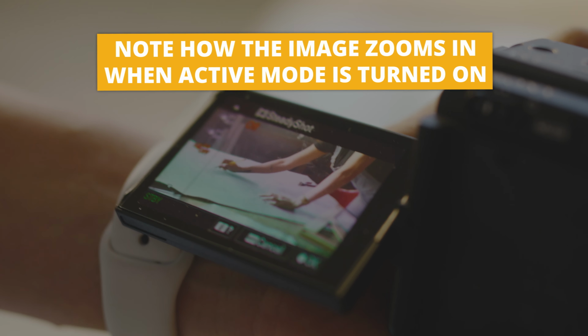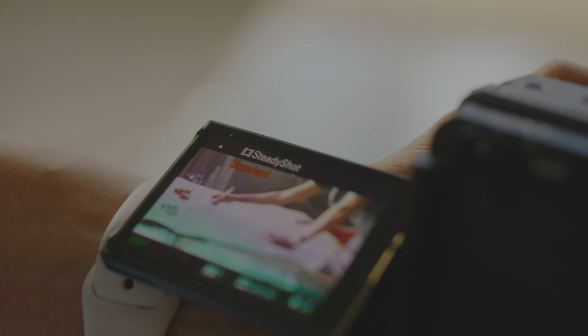They call it active mode in the menu. I forgot to research what they call it, but Sony loves to call their things crazy stuff. It just means digital stabilization. Note when I turn on this active mode, the image crops in, the camera's gonna use the extra resolution around the sides of your image to do the stabilization work.